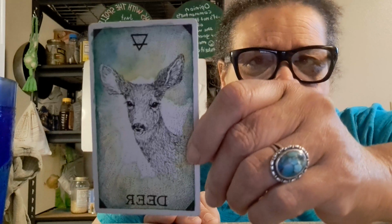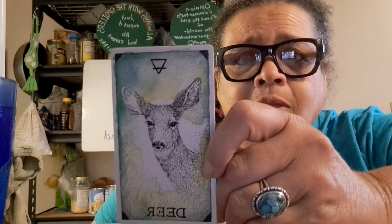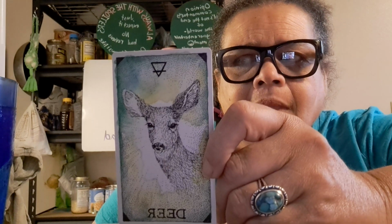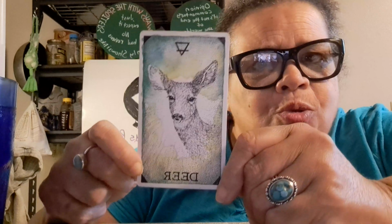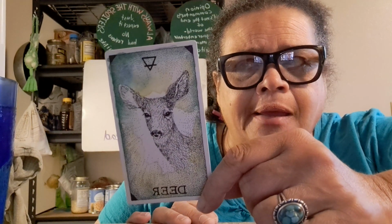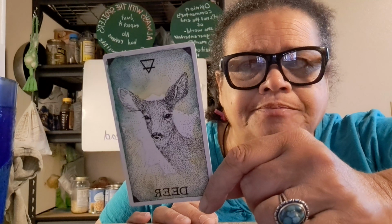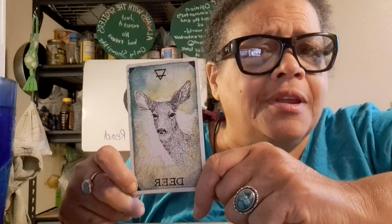I don't know about you, but these animals, I feel like they're such special and amazing creatures. They're so beautiful and so cute looking. And they have little defense. That sort of came to me today, before I pulled the cards.